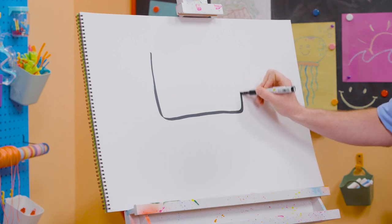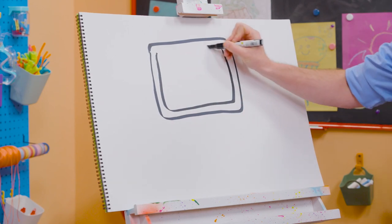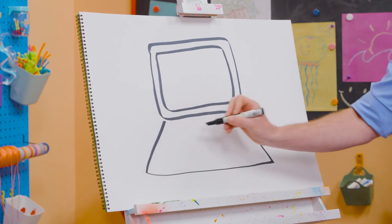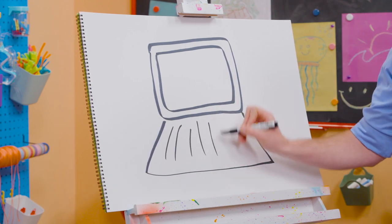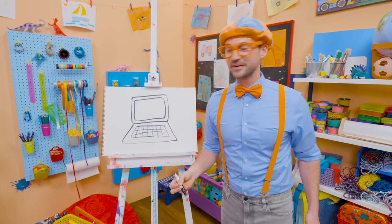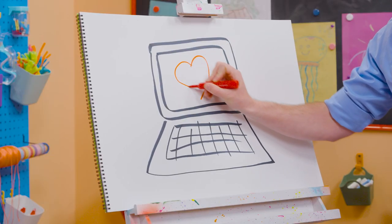Whoa, look at that rectangle. And then I'm gonna draw a rectangle inside the rectangle for the screen. Whoa, check that out. And then I'm gonna draw a really wide base rectangle. Wait a second, that looks like a trapezoid. Whoa, let's draw some lines like this. Whoa, and then some horizontal lines. Yeah, now that looks like the keyboard. Whoa, computers are awesome. And maybe on the screen, you're watching a video of a heart.